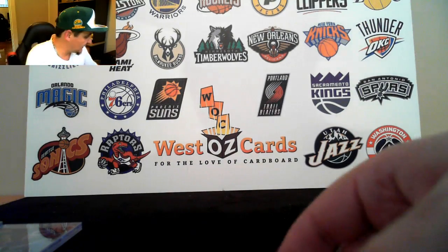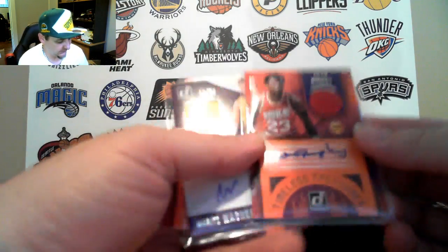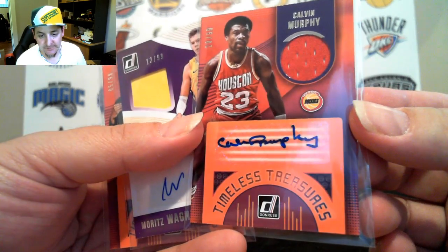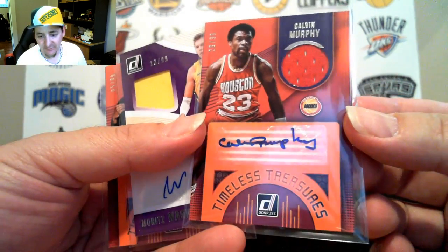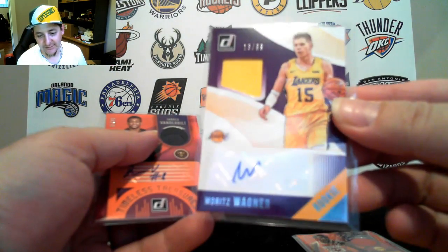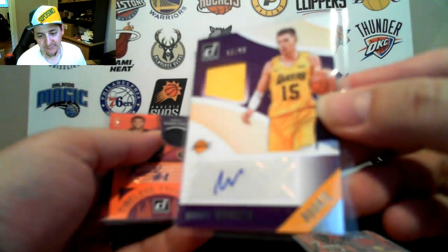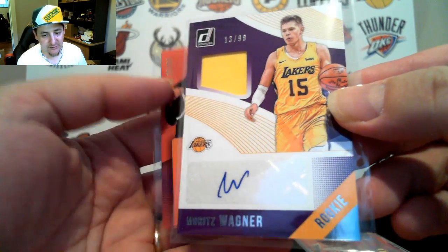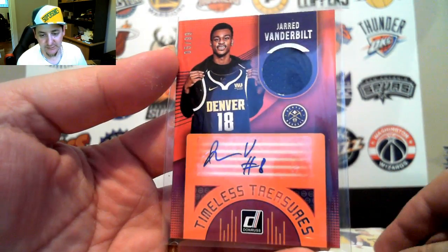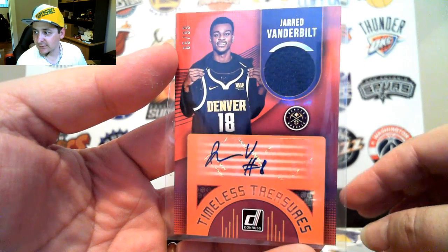Let's move into the side. We'll go through the cards. Calvin Murphy, rookie game worn relic. Auto game worn relic, 20 of 99. This one's a rookie. I think Moritz Wagner for Lakers. Rookie jersey auto. Jarred Vanderbilt, rookie jersey autograph, 5 of 99.